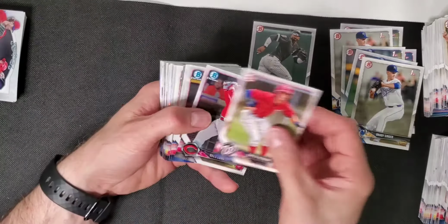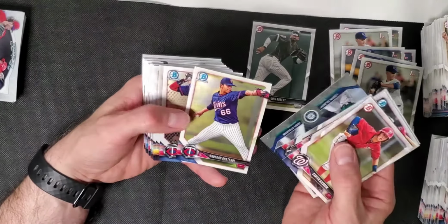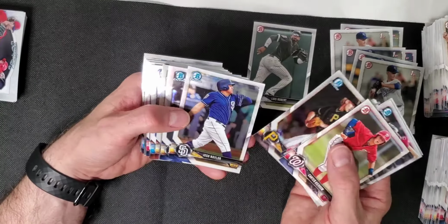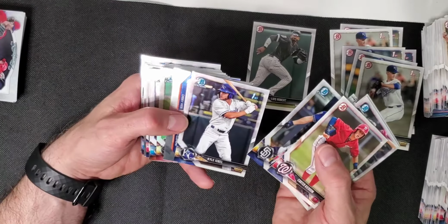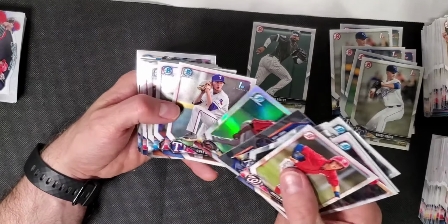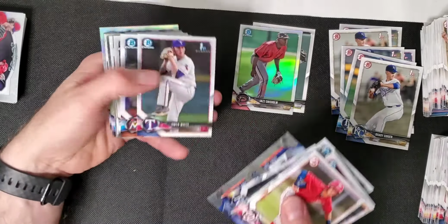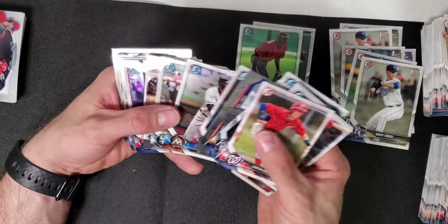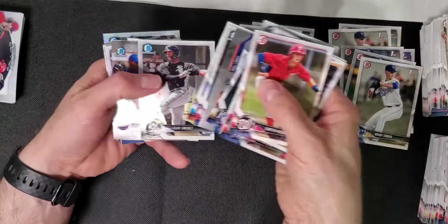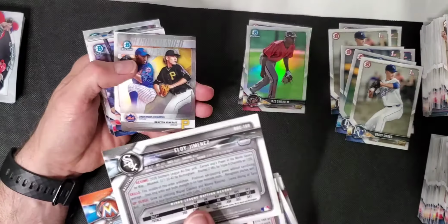Let's go here. Kyboom. Tristan McKenzie. Brewster Graterol. Oh, tipped over. Kyle Isbell. Jazz Chisholm. Refractor, yes. Not bad. There's another Eloy. Was that Eloy or Robert back there? It's Robert. Eloy, okay. That's a prospect card too.